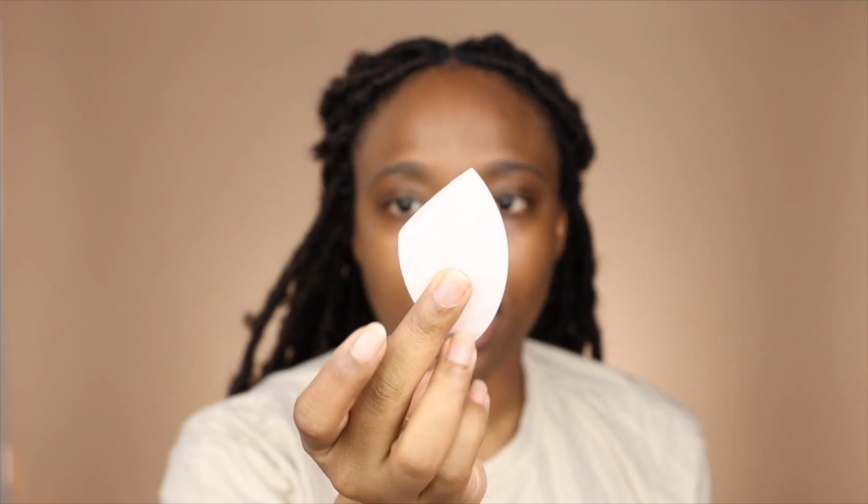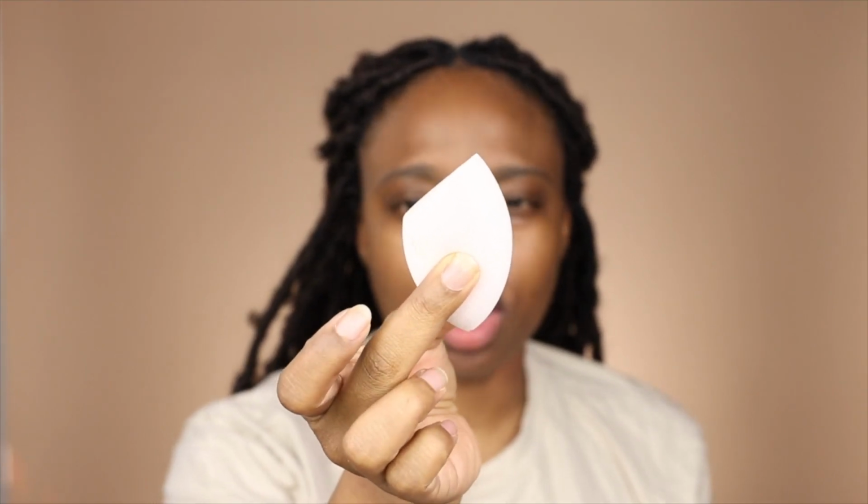That's why I bought two, because I felt like I'm gonna have to mix it. Let's see what our neck is looking like. Pretty light, so we're gonna mix the two. This is what the sponge is currently looking like. Very small, and it's still soft right now.